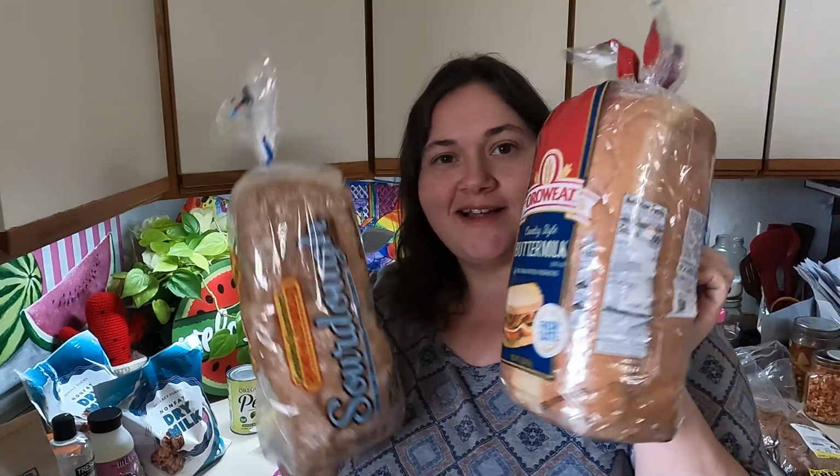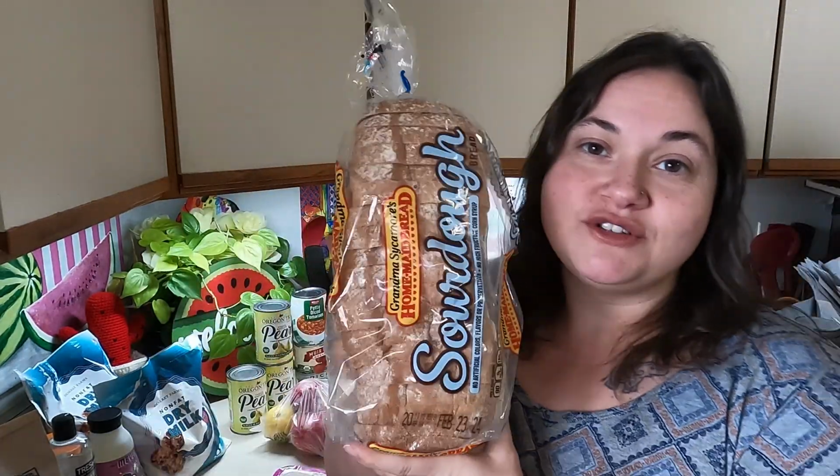All right, I'm gonna start with the bread. Every family of 4 was allowed 2 loaves of bread this week, so I got 2 different sandwich breads. I really like this sourdough for grilled cheeses as well as French toast.